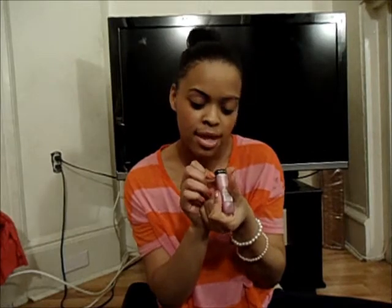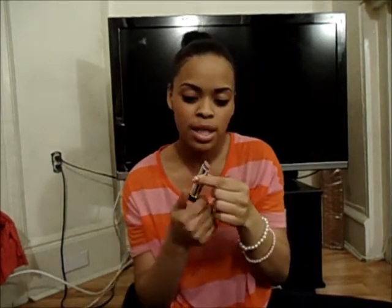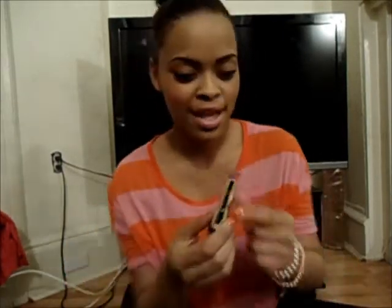And I got a Revlon lip butter. I got it in Gumdrop. It's just like purpley, but it comes out powdery pink. I love it. I'm wearing it now. Okay.